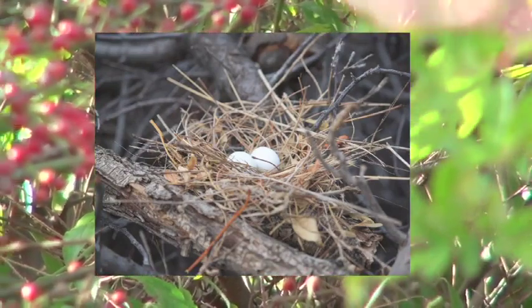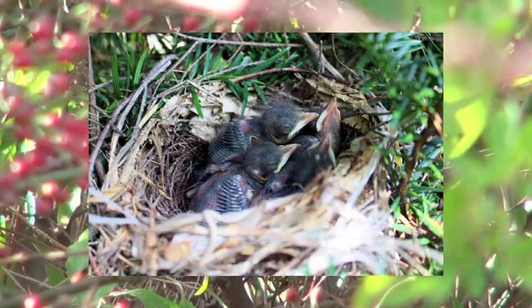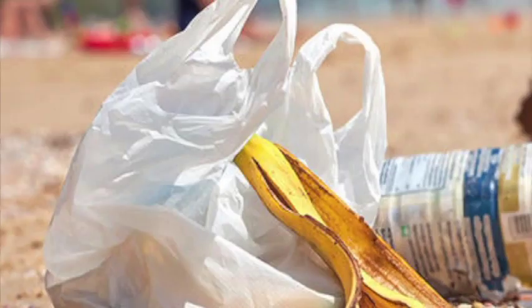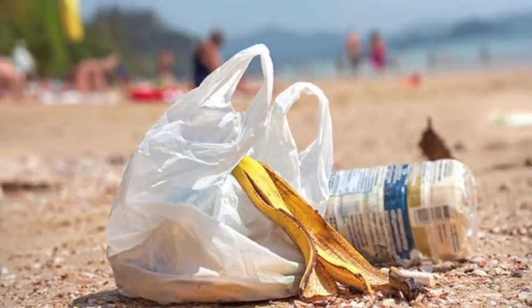edges slightly higher than the middle. Saucer and cup nests can be made with twigs, grasses, mud, spider webs, usually more in the case of hummingbirds, lichen, moss, animal hair or fur, snake skins, and unfortunately, human garbage, because apparently plastic bags look very similar to snake skins, at least to the birds.